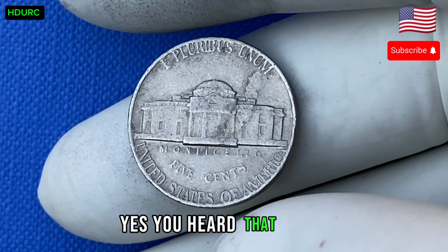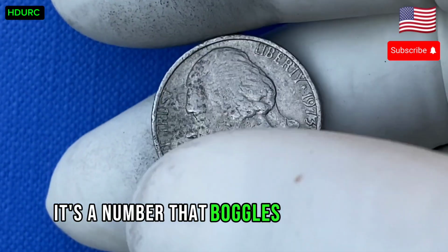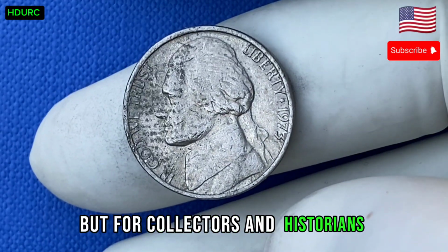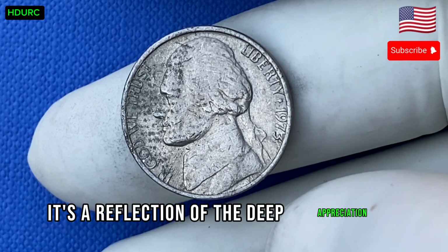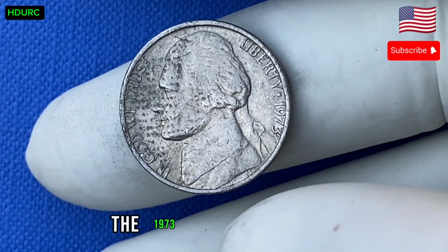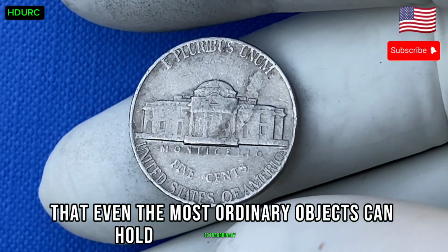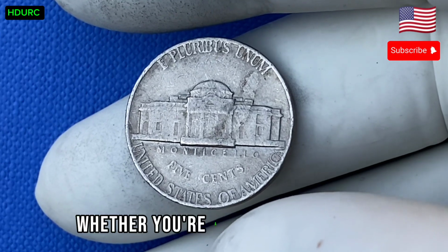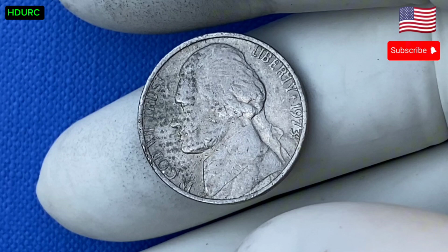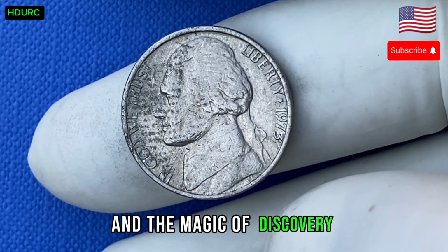Yes, you heard that right, $2.5 million. It's a number that boggles the mind and inspires the imagination. But for collectors and historians, it's a reflection of the deep appreciation we have for the stories these small pieces of metal can tell. The 1973 nickel reminds us that even the most ordinary objects can hold extraordinary value. Whether you're a seasoned collector or simply someone who appreciates the beauty of history, this coin is a testament to the power of preservation and the magic of discovery.